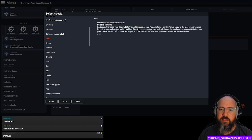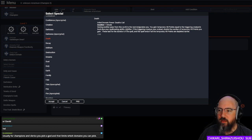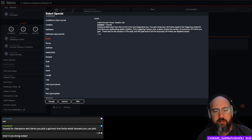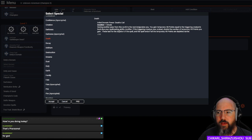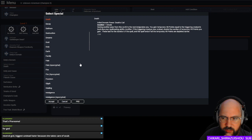I kind of like this idea. My concept for the character I'm roughly building is extreme hatred of undead, like your stereotypical paladin. So this would be great. As I'm killing enemies, I'm getting healed for that. And if the enemies are undead, who I hate the most, it's doubled. That doesn't seem bad. Like, what else is there?